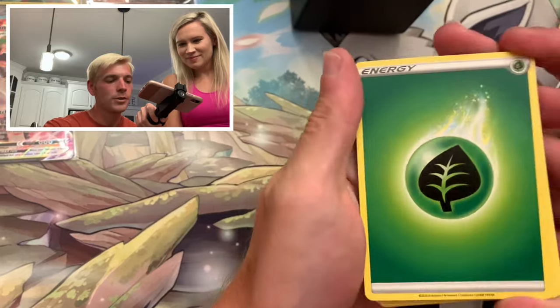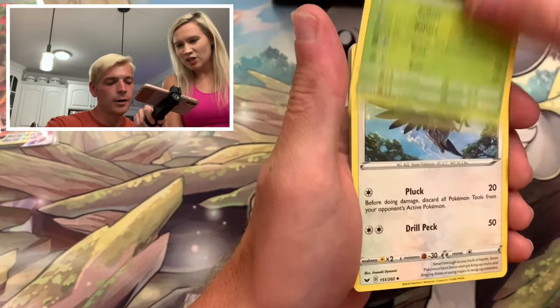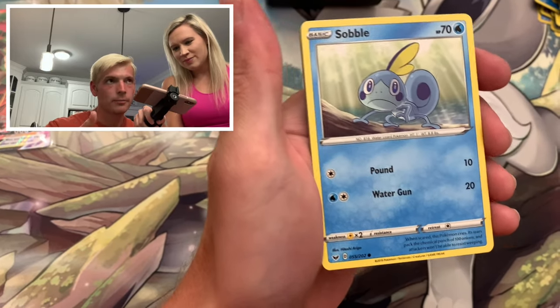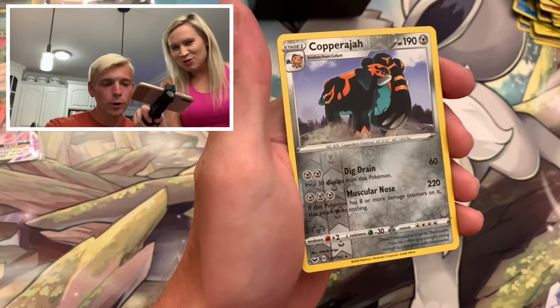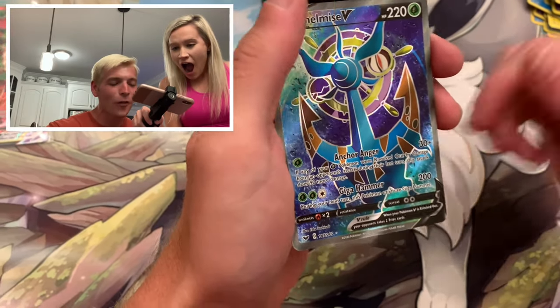Let's do our four to the front. We have a Leaf Energy. Mantine. Dottler. Corvisquire. Mencino. Sobble. Let her do it. Blifug. We're just talking over each other. Ball toy. Wooloo! Copperajah. And a Dedenne V Full Art.